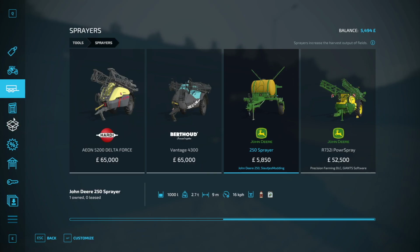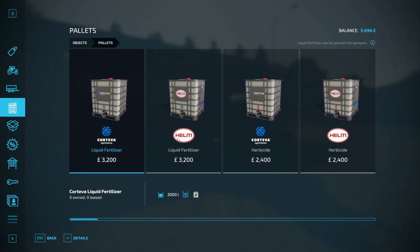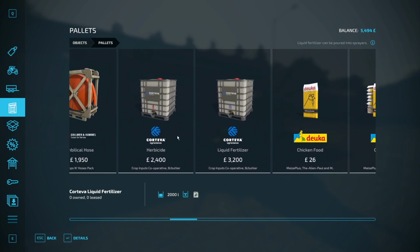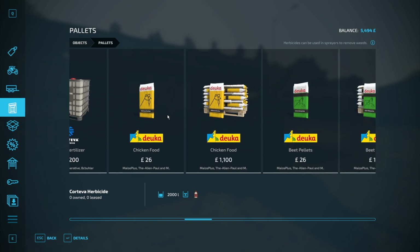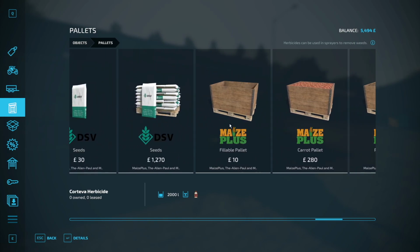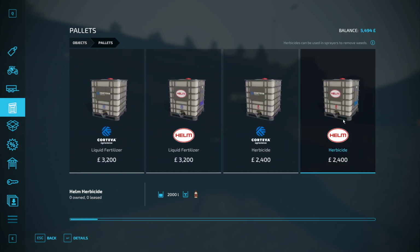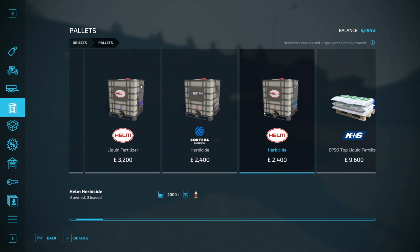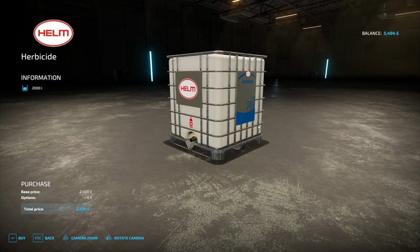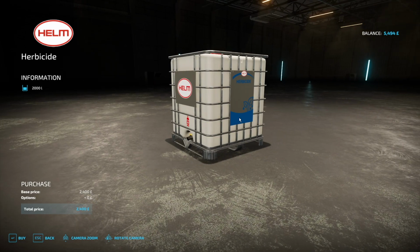Now, of course, alongside that, we also have to purchase some herbicide. Do I have... Aha, I do. No, that's still the same price. I thought I had some smaller ones. I do not. Might be on another save. Nevertheless, we will purchase some herbicide as well. So this is 2,000 litres. It is fairly expensive as well, but this will last us a long, long time.